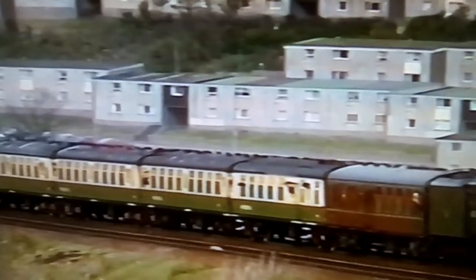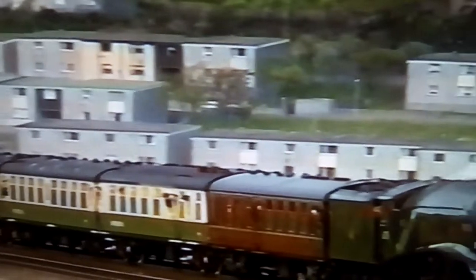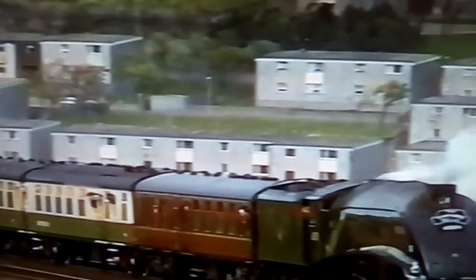6009 was withdrawn from service on this route on the 1st of June 1966 and was stored at Thornton Shed before preservation. Interestingly, she was to operate a final special over this route on the 25th of March, 1967.